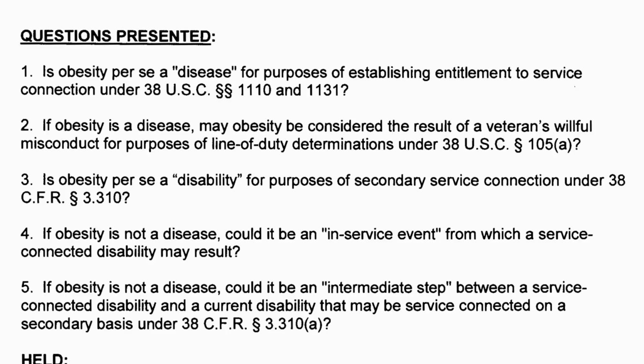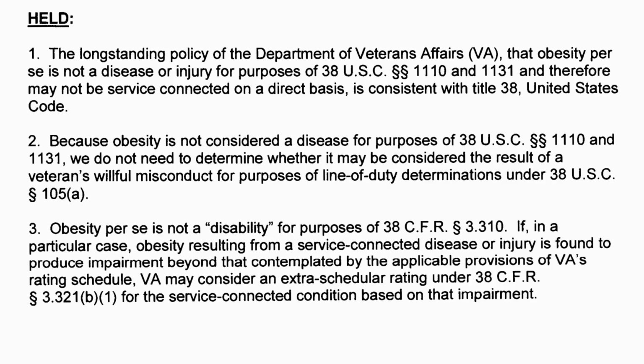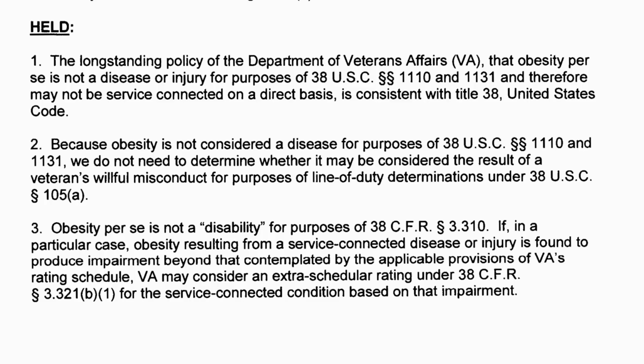So when it comes to obesity, they do not allow service connection on its own. But when you're using obesity as an intermediate step, here's what you need to know. Basically what this is saying is the service-connected disability caused the veteran to become obese. So in this case, let's just use back. Your back is jacked and it caused you to become obese because you don't move anymore. I have a jacked back. I take medications and I don't move around. It's caused me to gain weight. That's the first part. Number 2 is the obesity was a substantial factor in causing the claimed condition.